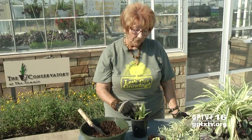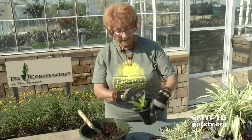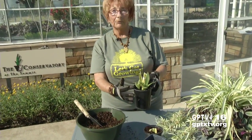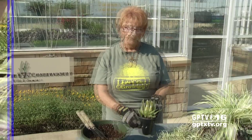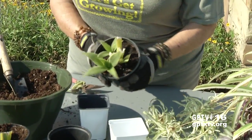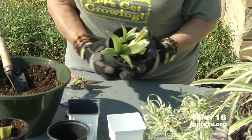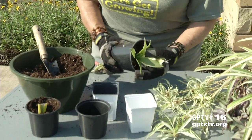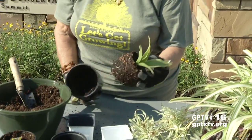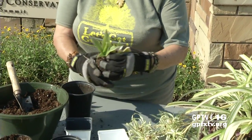In order for it to be variegated like this one, we're going to need to separate. And so that's our next step, is for me to show you how to separate a sansevieria. It's very easy to separate this sansevieria so that we can maintain the variegation. All we're going to do is remove it from the container. And you can see that it's already started to root fairly well.